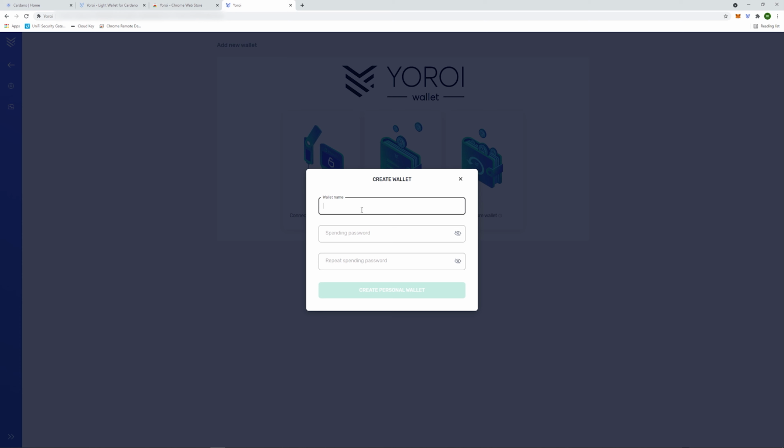And then here, just give your wallet a name. So we'll say Mangrel. And then you want to give your wallet a password. And this is the password that you'll use anytime you're actually sending funds from this wallet. So give it a really nice, strong password. And then we'll say create personal wallet.